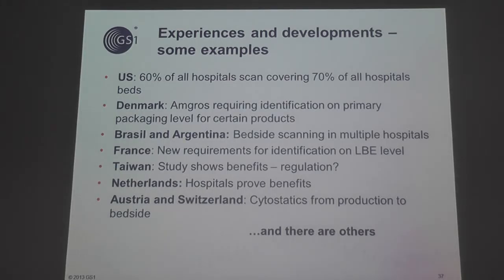In Brazil and Argentina, we see multiple hospitals who have introduced bedside scanning, and I must say I was, for example, impressed by one hospital who started, like Leuven, to do that themselves, but they work consequently with their suppliers, asking them to do the identification marking themselves, and offered also some benefit, some more money, if they would deliver with identification on that level.